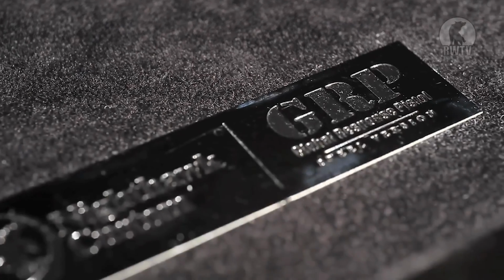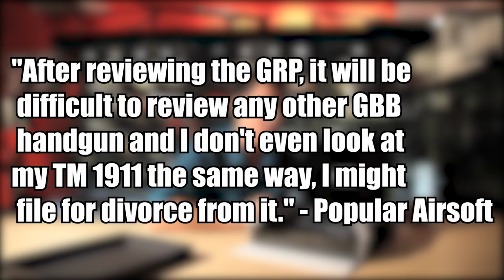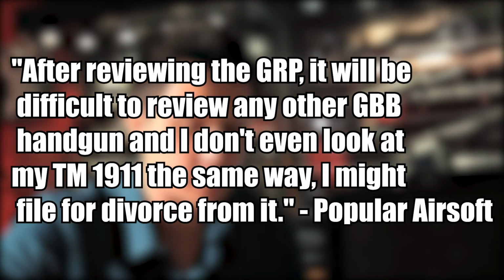Popular Airsoft even said this about the GRP Steel pistol. After reviewing the GRP, it would be difficult to review any gas blowback handgun. And I don't even look at my TM 1911 the same way. I might file for a divorce from it.